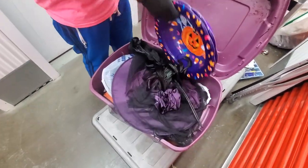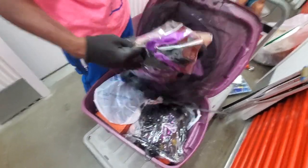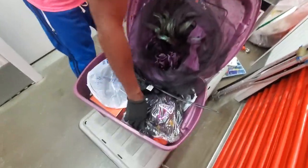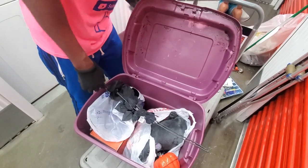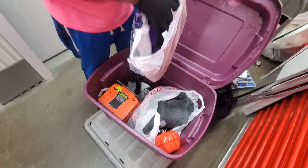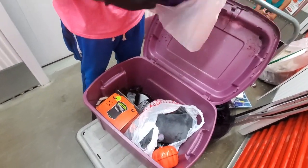Ooh. Costume for a witch. A witch? That was a $40 costume for the Velvet Jester. This is a costume. $5. This is all like a Halloween tub. Yep. Let's see, it's like a real hat. Yeah.